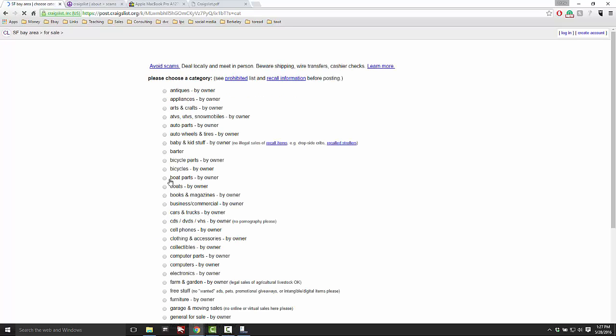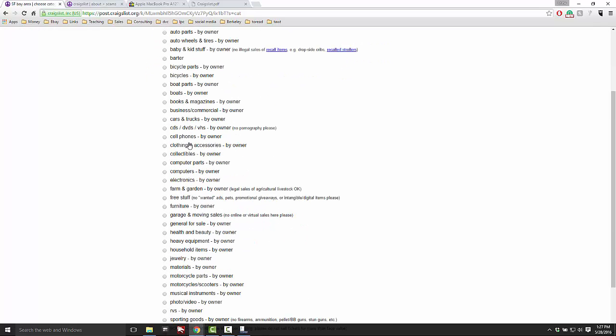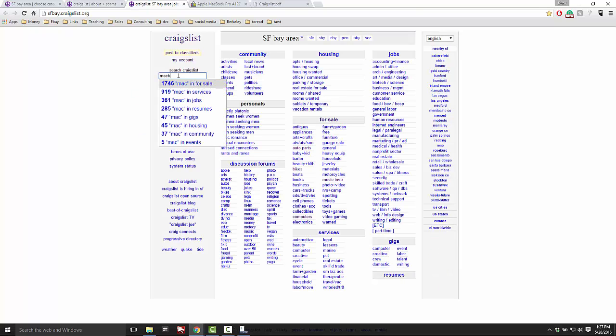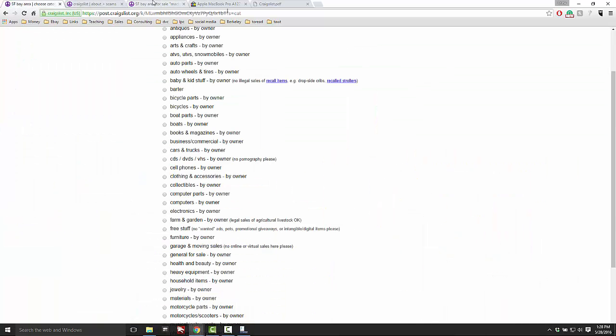Continue. And then the next, we're doing a computer. We're not doing computer parts. That would just be individual parts. We're actually doing a full computer. Try to find your exact category. If you're not sure, what I like to do is I go into Craigslist and I run the search myself. So if I was searching for a MacBook, I'd search MacBook, and I would see what items came up. As you can see, there's 1,000 of them in computers. So I know that's probably a good spot to put the computers in, because the majority of people are selling it under computers. So in case you're curious where you should put it, you could do that.